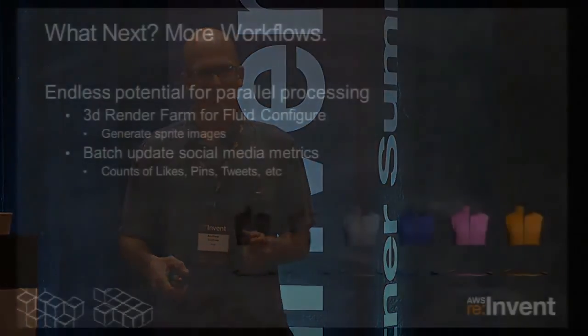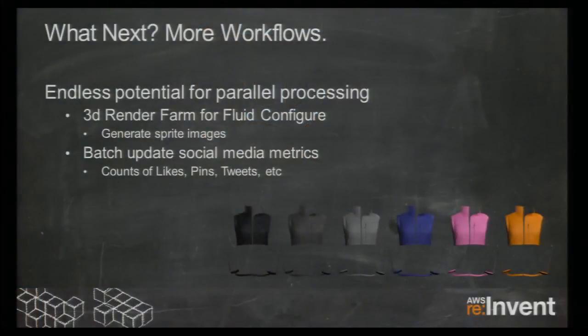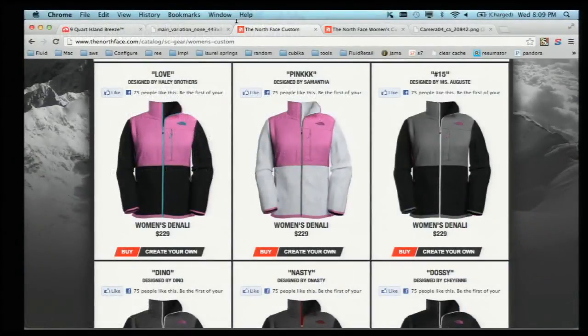So now that we've successfully optimized the image processing of Fluid Experience, we're starting to look at some other uses of simple workflow service. Two of those are in the Fluid Configure product that I mentioned earlier. We're looking now at the North Face's implementation of Fluid Configure. There's a custom Denali jacket configurator. On the page we're looking at here, metrics from social media are an important component of filtering and ranking these recipes, basically these custom designs, user-generated content.